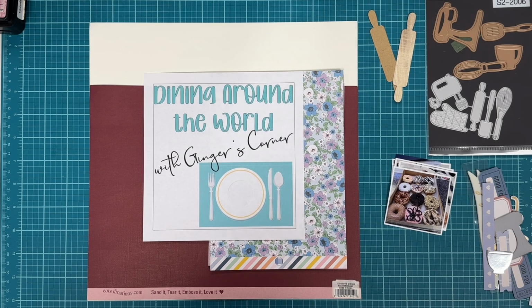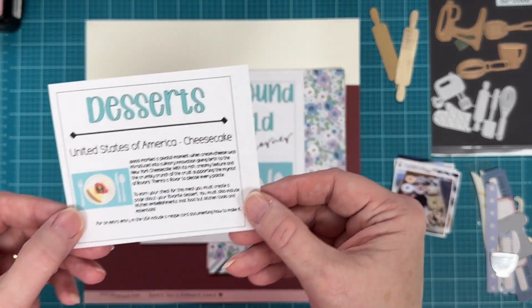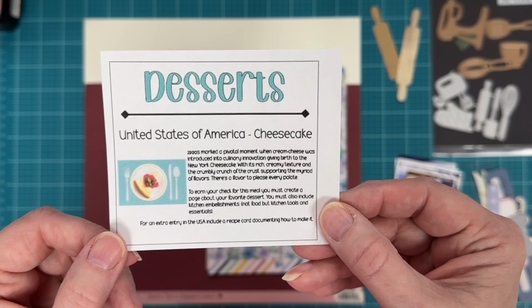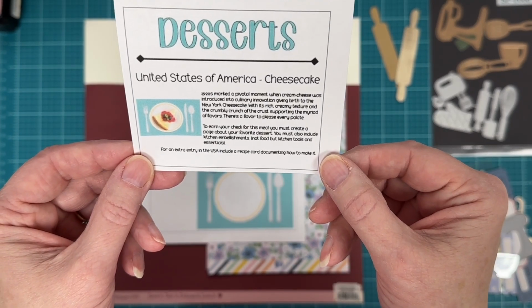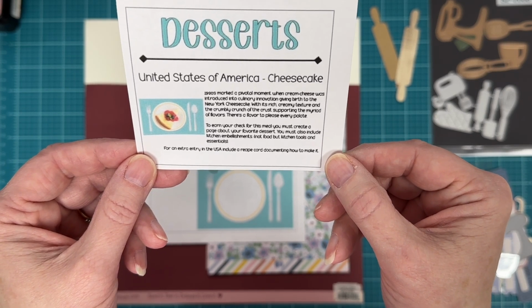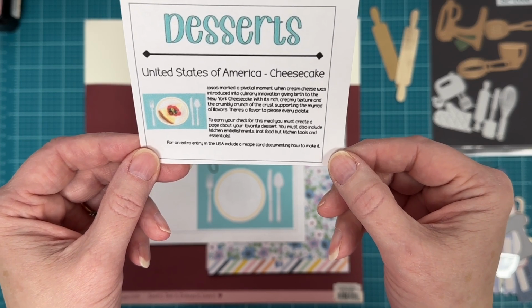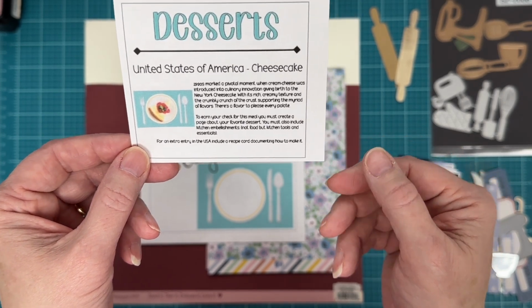Anyway, the first one that I have chosen is a dessert, because why not? Let me see if I can pull this up here. Here we go. The dessert is from the United States of America. It is cheesecake. To earn your check for this meal, you must create a page about your favorite dessert. You must also include kitchen embellishments, not food, but kitchen tools and essentials. For an extra entry in the USA, include a recipe card documenting how to make it.